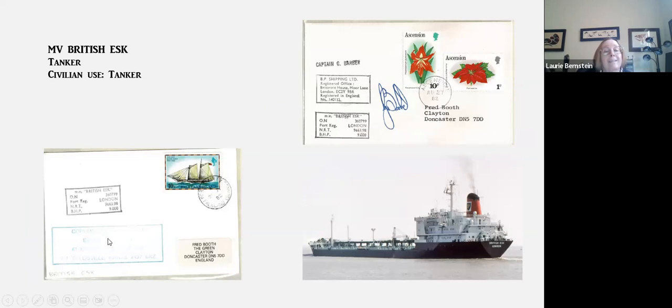And you can't see this really very well, but it talks down here about where and what it was doing at the time. Again, Fred Booth collecting from the Ascension Islands.